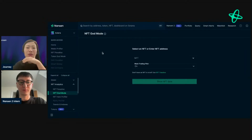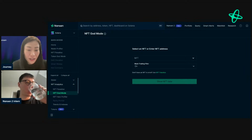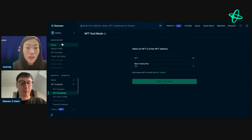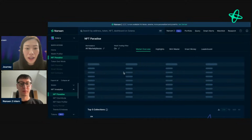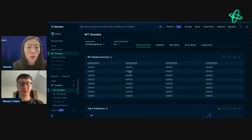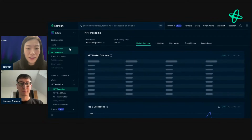But of course, in terms of the data coverage and wallet labeling, it's not as comprehensive as what we have for Ethereum and other EVM chains. But still, you can enter a Solana wallet address, right? And then we also have the NFT Paradise. I believe we are one of the first that actually covers Solana NFTs as well. And Token God Mode. So I guess this is a pretty good start, to be honest: analyzing wallets, analyzing NFTs.